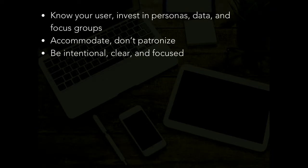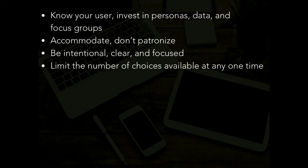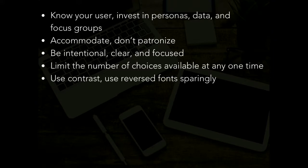Be intentional, be clear, and be focused. So make sure that people understand what you're trying to say and say what you're trying to say. Don't equivocate. Don't try to trick people. Limit the number of choices available at any one time. Use contrast really carefully. Use reverse fonts really sparingly.